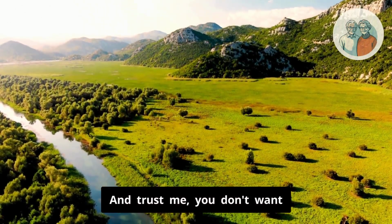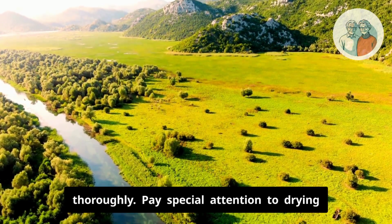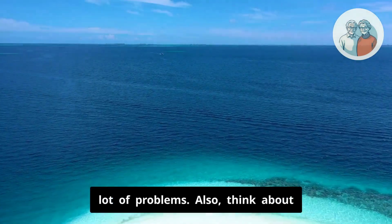And trust me, you don't want to deal with those. So, what can we do? First, make sure to wash and dry your feet thoroughly. Pay special attention to drying between your toes. It's a small step, but it can prevent a lot of problems.